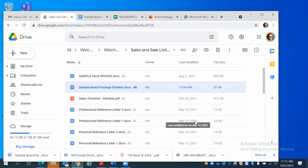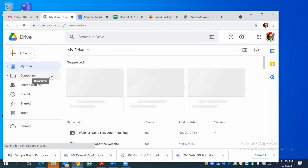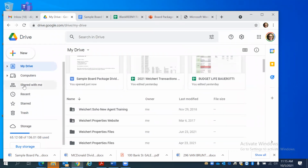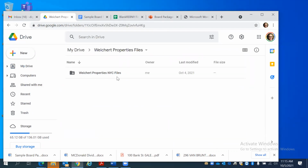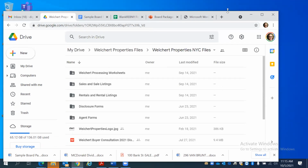And again, as a reminder, all of you have access to a shared Google Drive. If you go into your Gmail account, click here under Google Apps and then click on Drive, it will take you to your Drive homepage. If you go under Shared with Me, anyone who sent me your Gmail account, I've shared with you all of the Weichert files. So if you go under Shared with Me and then click, there's going to be a file called Weichert Properties NYC files. If you click on here, it's going to have almost every document you can possibly need. If there's documents not in here, I can add them in. So again, work processing worksheets, sale worksheets, all of that stuff.